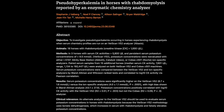So the article we're diving into today starts with a really interesting case. Three horses all come in with the classic signs of rhabdomyolysis: stiffness, trouble moving, and dark urine. When they did blood work using the VetScan VS2 analyzer, the one that's pretty common in a lot of practices, the results showed really high potassium levels. So naturally, the vets are thinking hyperkalemia, right? Of course. That's a major concern with rhabdomyolysis.